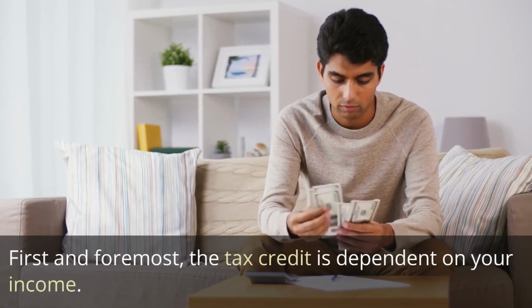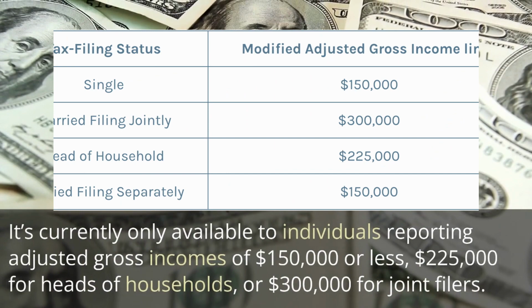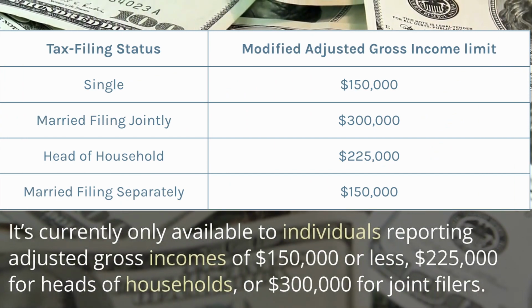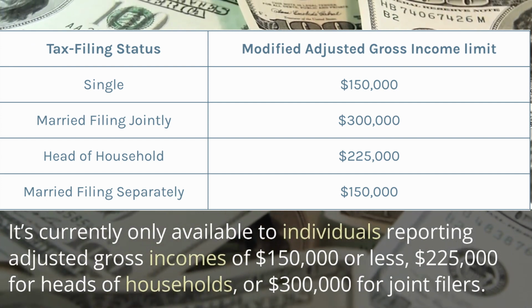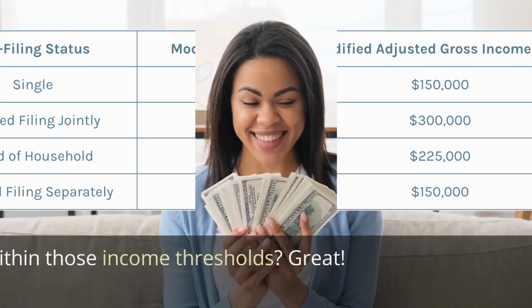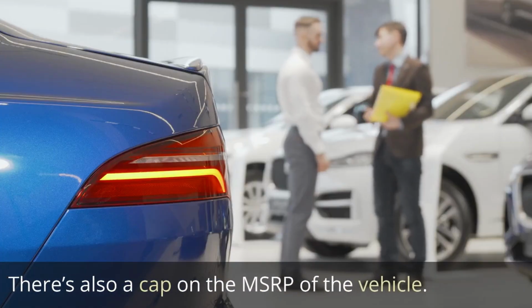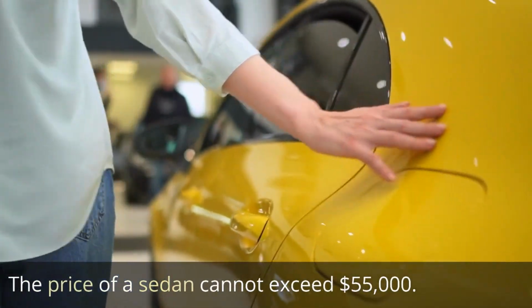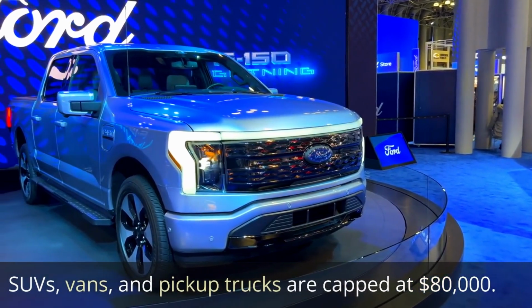First and foremost, the tax credit is dependent on your income. It's currently only available to individuals reporting adjusted gross incomes of $150,000 or less, $225,000 for heads of households, or $300,000 for joint filers. Do you fall within those income thresholds? Great, moving on. There's also a cap on the MSRP of the vehicle. The price of a sedan cannot exceed $55,000. SUVs, vans, and pickup trucks are capped at $80,000.